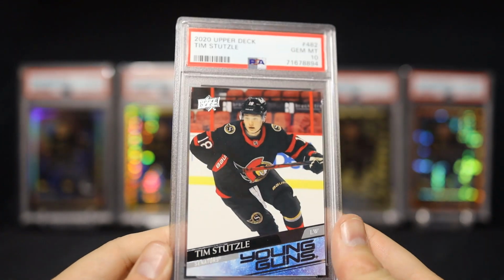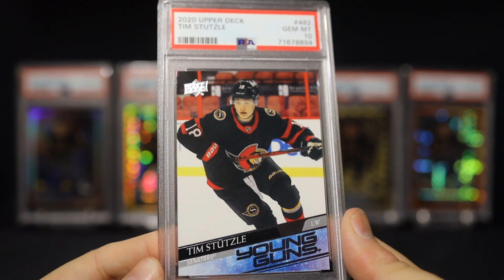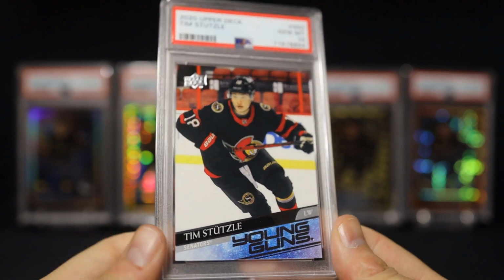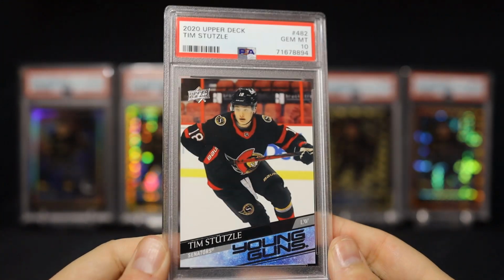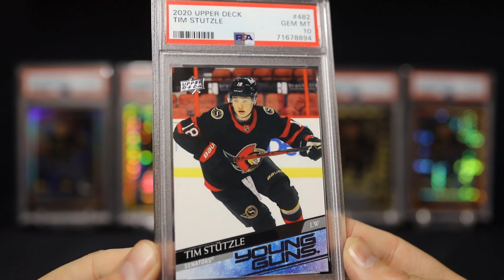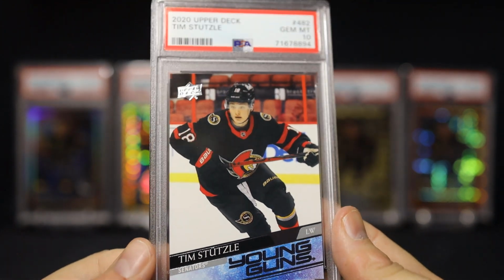Kaprizov, if he wasn't as old, obviously I would pick him, but he is already in his prime ages basically. Kaprizov was the same draft year as Connor McDavid, and McDavid has like 600 more points. It's no fault of Kaprizov. It's just what happens if you miss a couple earlier years in the NHL. It's hard to catch up on the all-time points lists. But anyways, there's a PSA 10 Stützle. I got a lot of these Young Guns in a trade, so I graded a few of them, so that'll add some value.